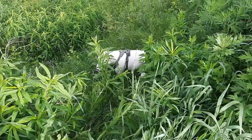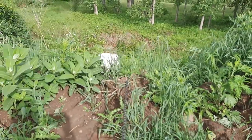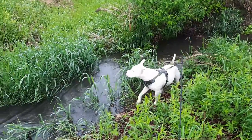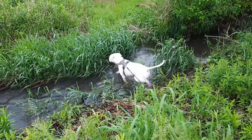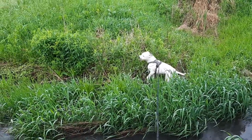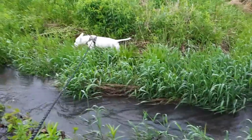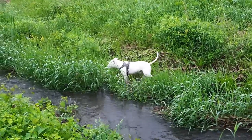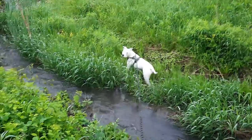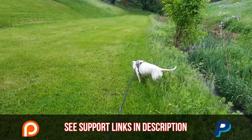Come on, pup. Come on up, Lefty. Come on. There you go. Hey! I can't go over there. Lefty! That grass is the same as this. Lefty! Hey! Come on, this way! Lefty! Hey! Come on. There you go. Okay.